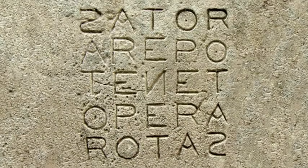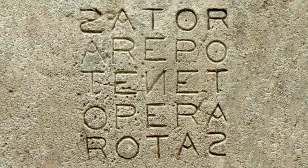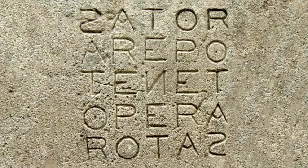The Latin approach to this square is to start with the N right in the center of the square and go down, descend into the ET of E of opera and the T of ROTAS, and then over to the TAS, and we get netas, netas, or natus, birth. Birth into everything. The opera, the creation, ever-changing, ROTAS.